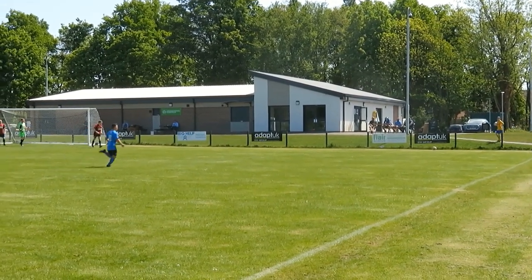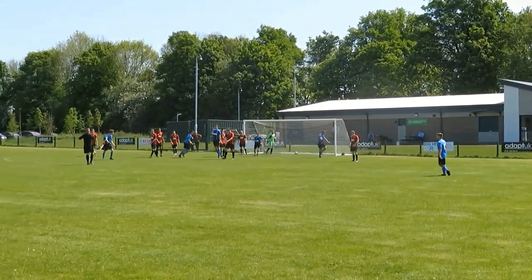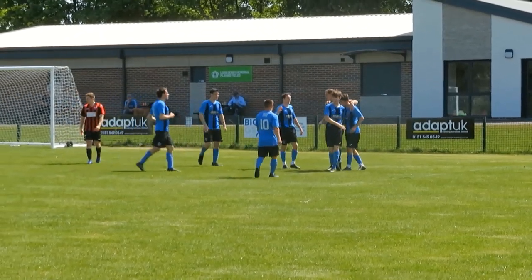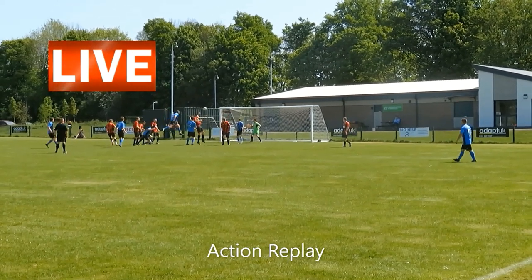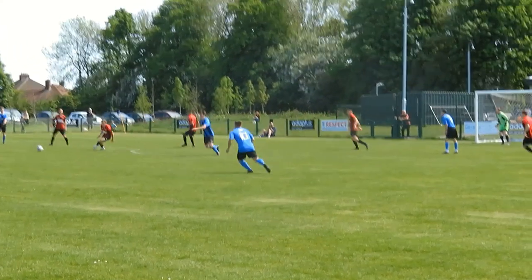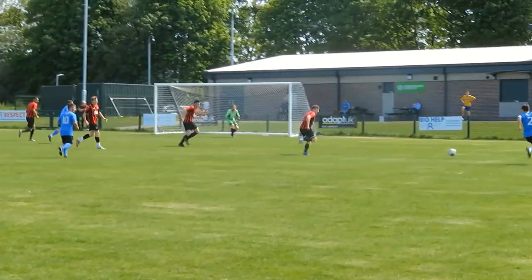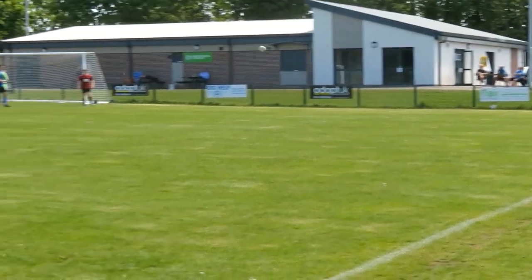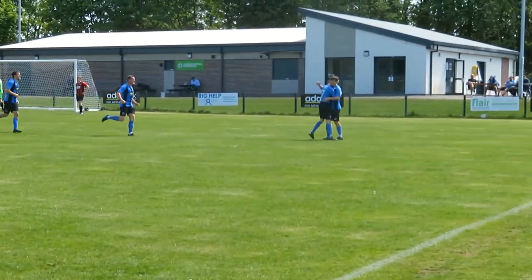Chance for the home side to take the lead for the first time. They just scored a goal, but it was disallowed for offside. That's a good header. There it is, that's 3-2 now. The fight back is round about completed now, I think. It's 3-2 to Knowsley now. Another corner. Oh, it's another one. That's 4-2 now. These corners are quite dangerous.